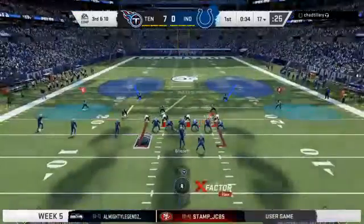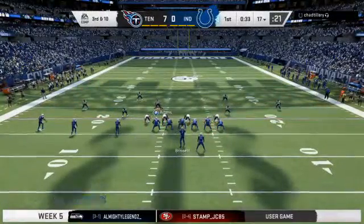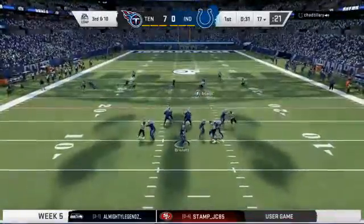Get that quarterback, D-line. Get that quarterback, D-line. D-line, get that quarterback. Here's Brissett.